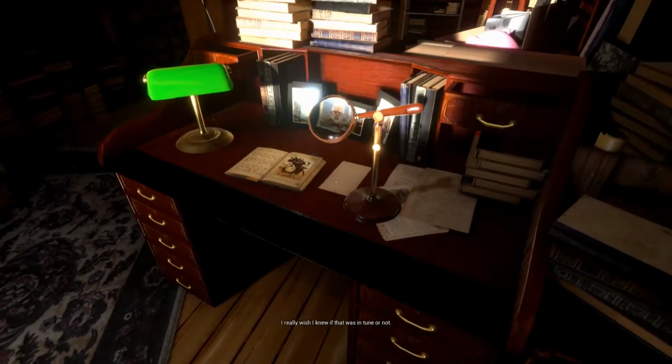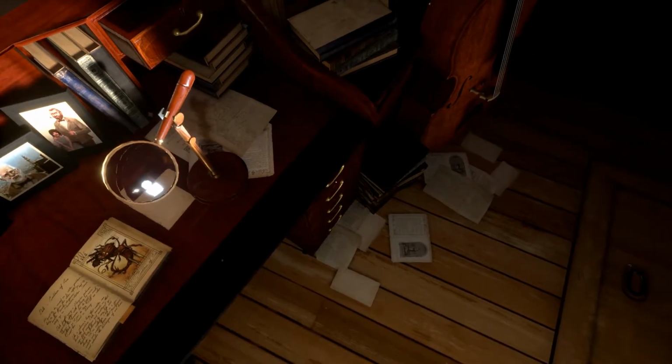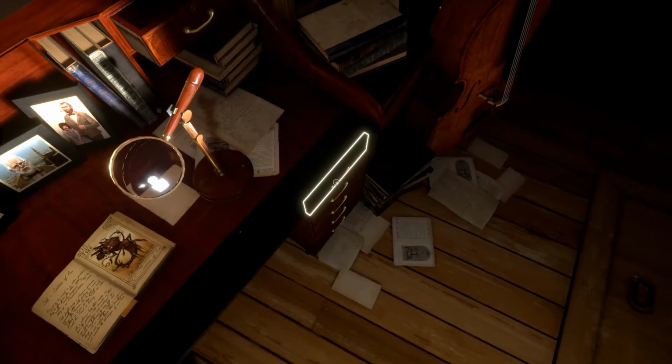I really wish I knew if that was in tune or not. It sounds perfect. Sounds beautiful. A desk drawer. Alright. No, not that one. The top one. Top one's the one. I want the top. Oh, thank you. Gosh.